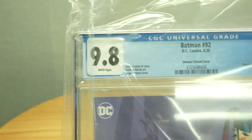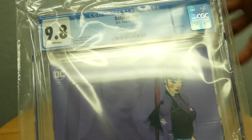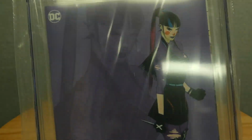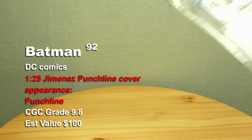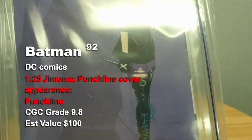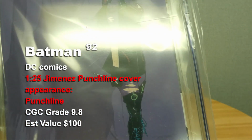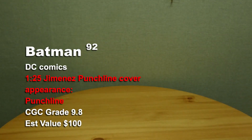And my score? 9.8. Cool. Very cool. Jorge Jimenez is an excellent artist. He's wonderful. He's an amazing artist. His new Scarecrow design is next level. Him and Tenian are killing it right now. So I guess they didn't sting me too hard for the manufacturing defect there. I can see a little bit of the comic actually peeking out there. But that's all good. No worries.